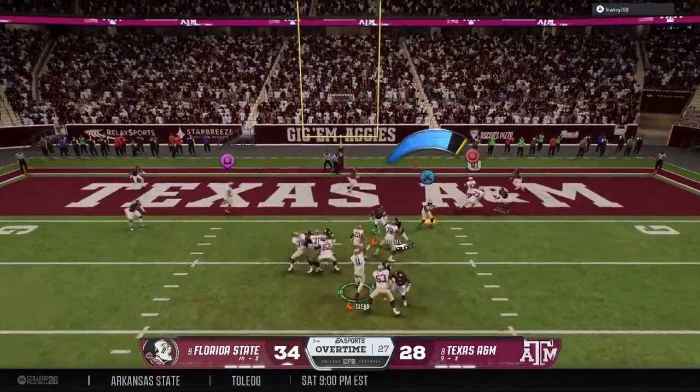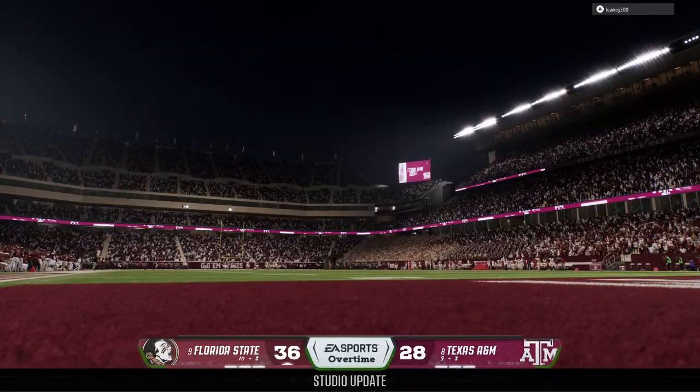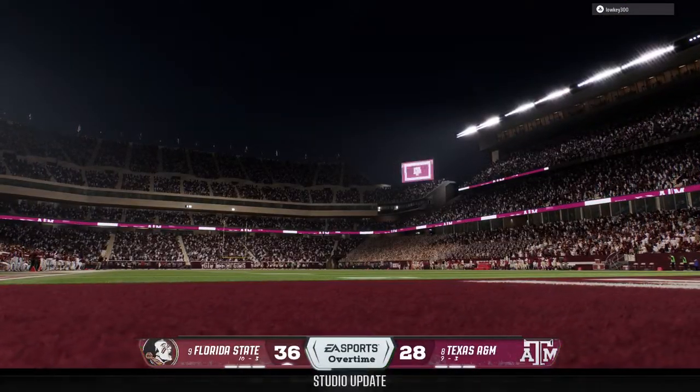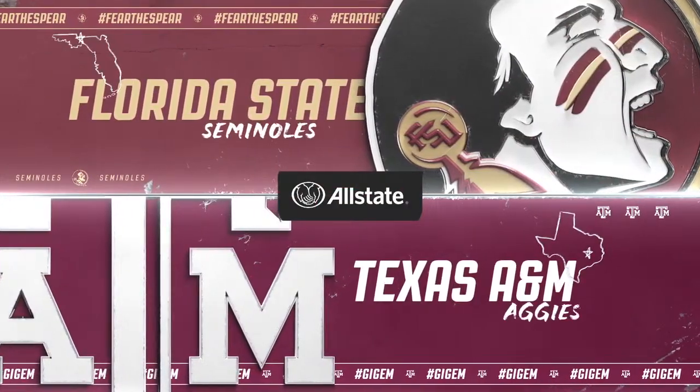Here's the snap, looking to throw. Grab down the middle. It's Pittman. And he's in there. The conversion is good. Great execution, and it pushes the lead to 8.